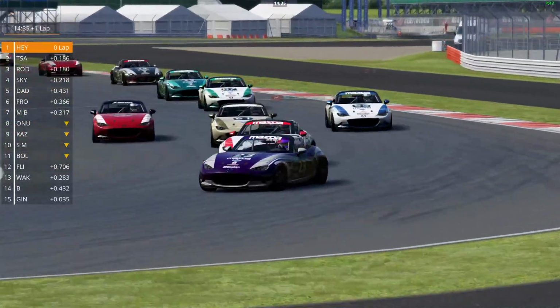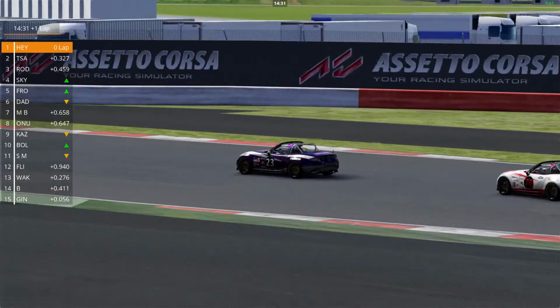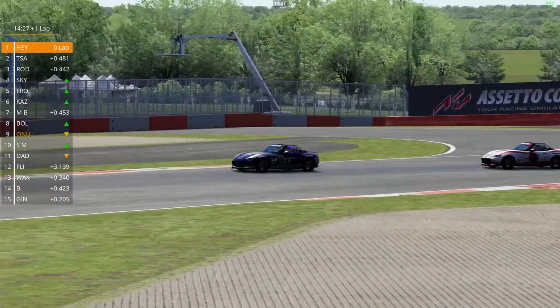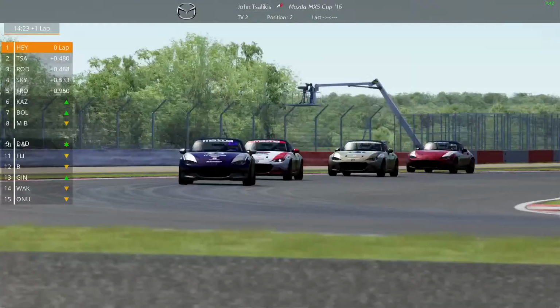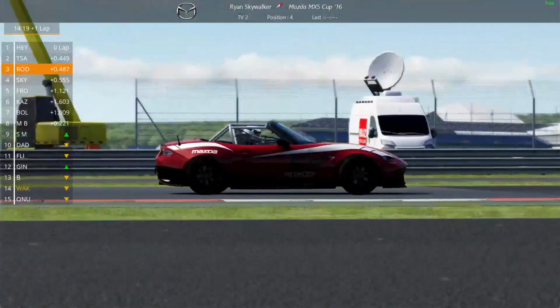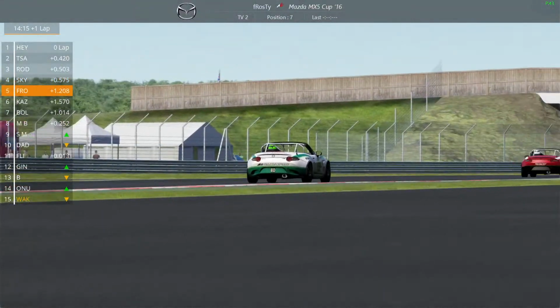And we've got a bit of a lunge from Michel Rodriguez. No. John Salikis holds on to P2 and Jesus likewise in P1. Let's look down the back a little bit. We think we've got a bit of contact coming through. But it's Jesus from John Salikis, from Michel Rodriguez, from Ryan Skywalker, from Frosty in your top 5 right now.